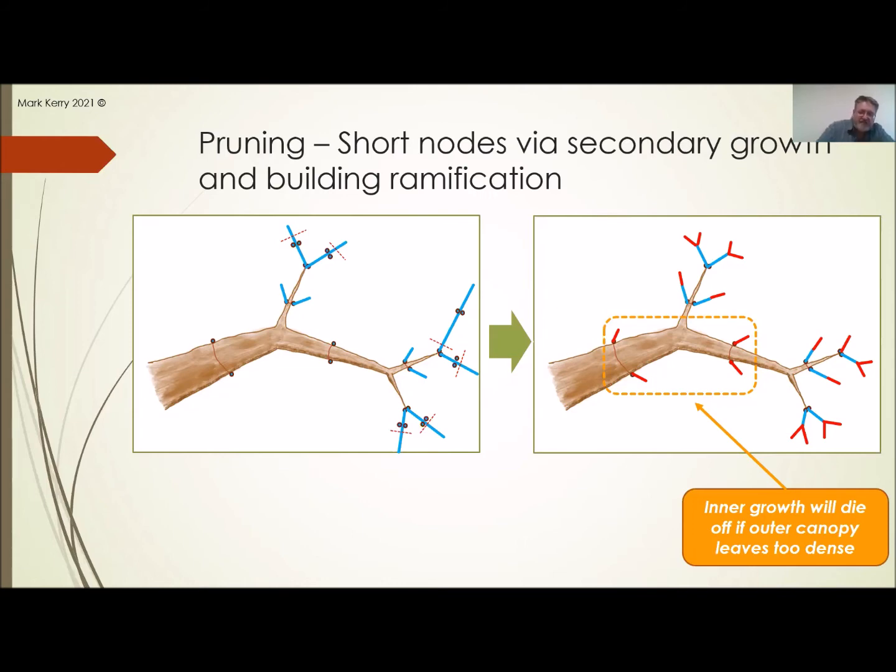But because these are quite weak and you've got a lot of other growth, if you don't remove the outer leaves and let sunshine get onto these, then you've got a chance that they may die off. So part of it is sunshine. If you get sun on these, it'll encourage them to grow. Also, if you remove the outer foliage, you're removing less of the tree's energy making mechanisms by photosynthesis. It says, oh, I've got a bit of an imbalance here.